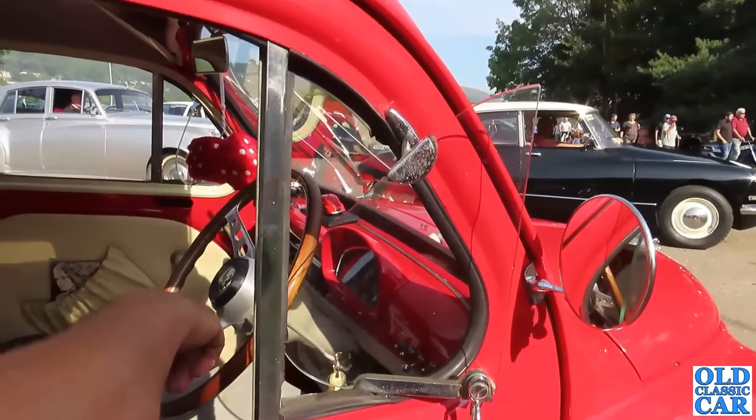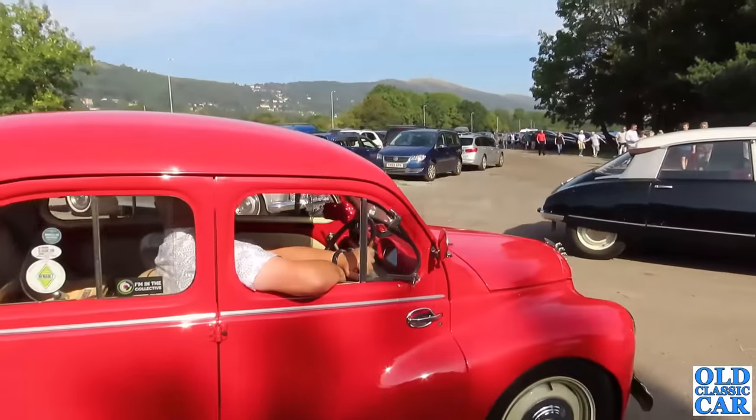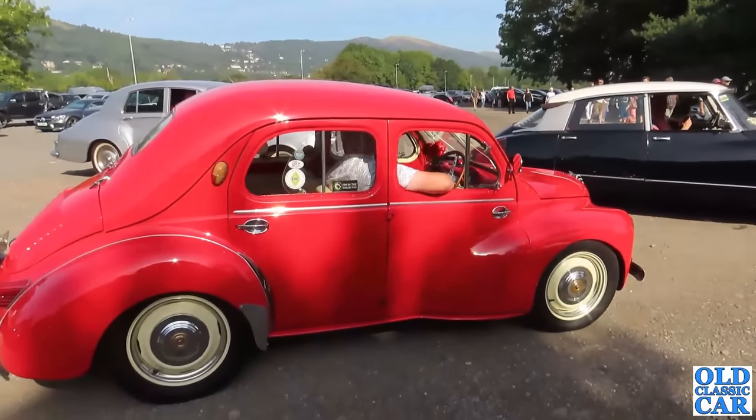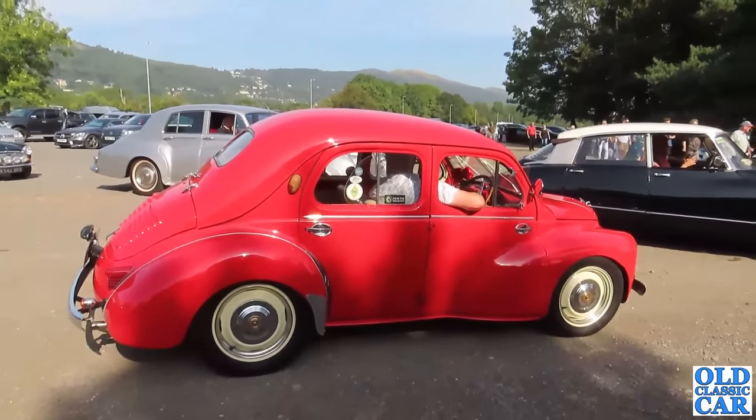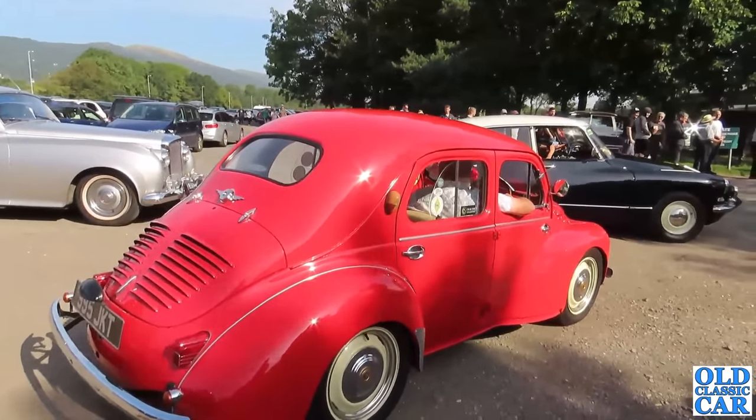Where was that? Oh, that was at Alton Park, wasn't it? Is that, oh, the Renault 5 engine. Yes, that's right. Yeah, I featured this little car. That's Alton Park at the Autos de France meeting. That's got a tuned up Renault 5 engine in it. That's a real wolf in sheep's clothing.